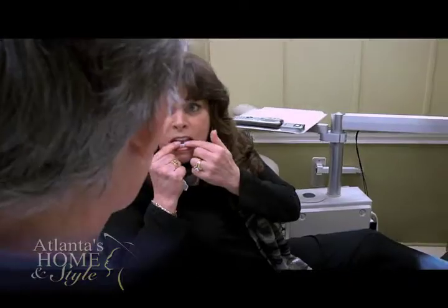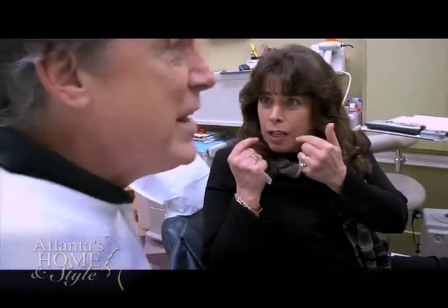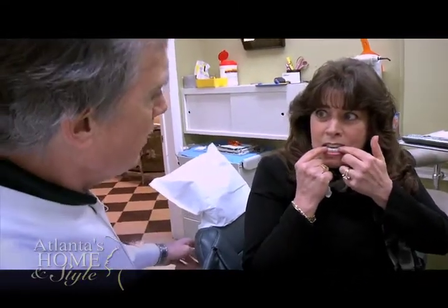Suzanne has had numerous crowns over the years, and before her smile makeover, she was having problems. Her two front teeth had a gap, and she felt they were too large. She was also self-conscious about the discoloration, and she had discomfort. When you have old crowns that are gapping and discoloring, and you know the bite is off, and I'm very self-critical and very aware of it.